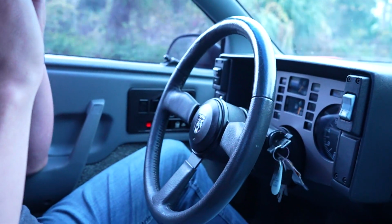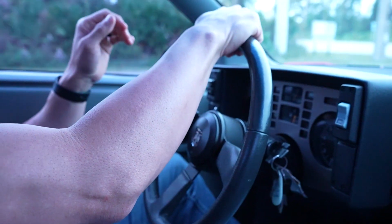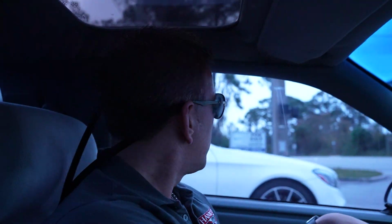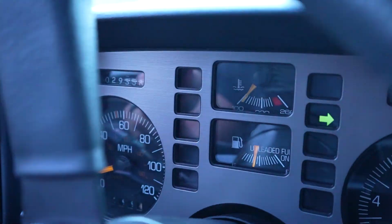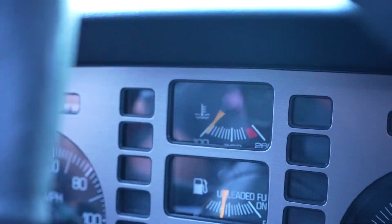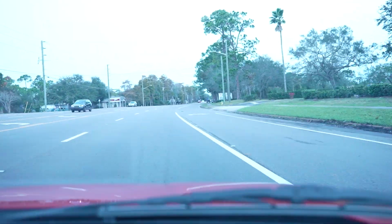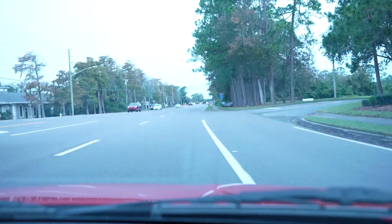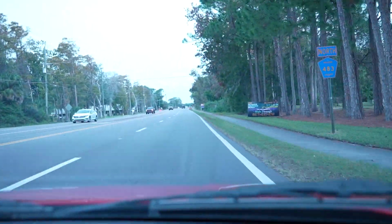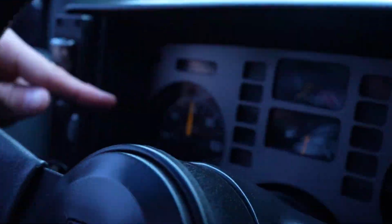Stops nice. No vibration or pulsation in the brakes whatsoever. Here, when I'm not trying to pay attention to traffic, I'll show you the temp. Temp gauge is coming up. Can you see that? All right, we'll run through some gears here. Our little V6 moving our 2,500 pound car. Tranny shifts nice.